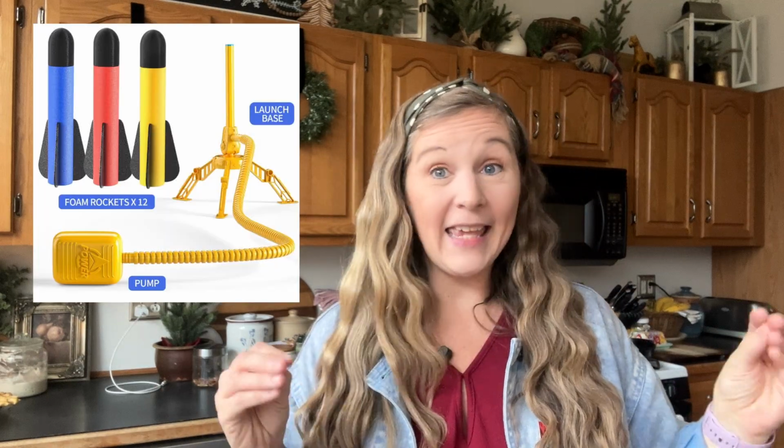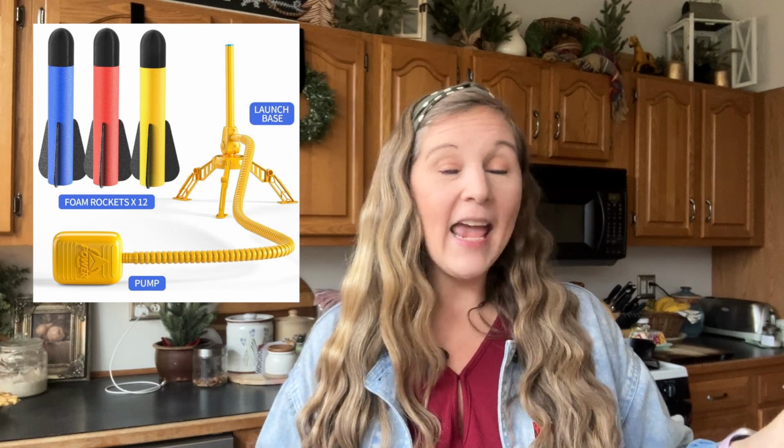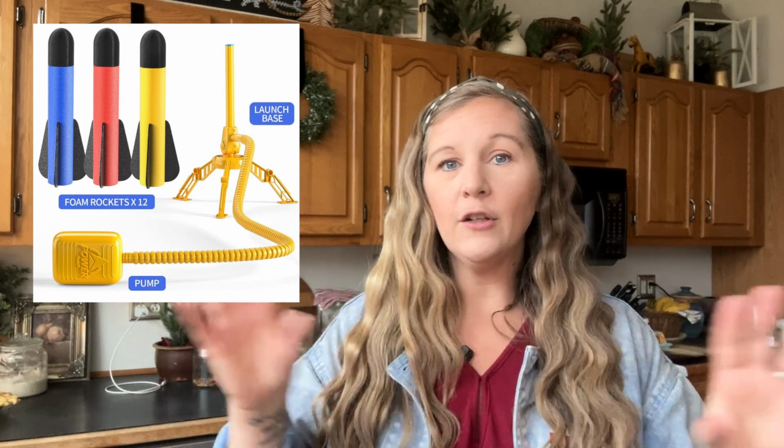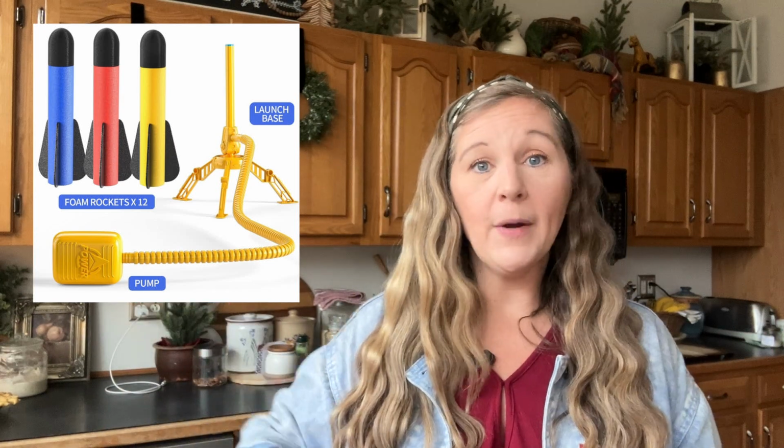My best friend's kids have this exact set and they love it, and every time we go over there, my sons are like, let's play with that toy. It's super duper fun. It's literally like you put the rocket on the pump and then you jump on it and go shooting up in the air. Super fun. I would highly recommend.